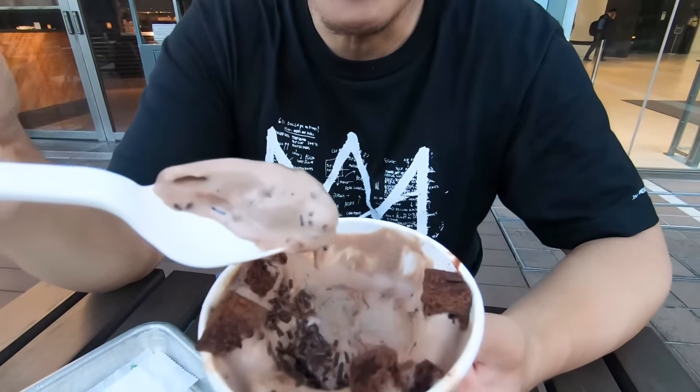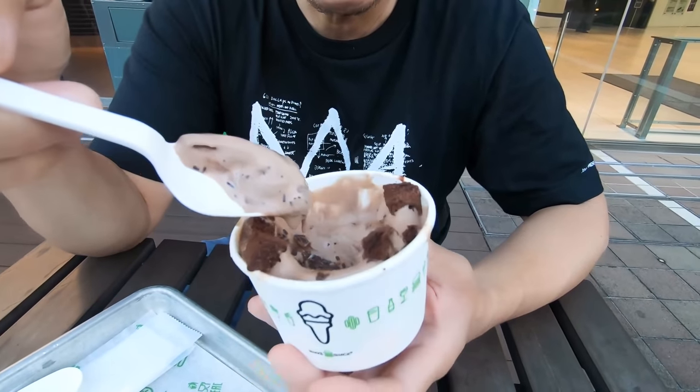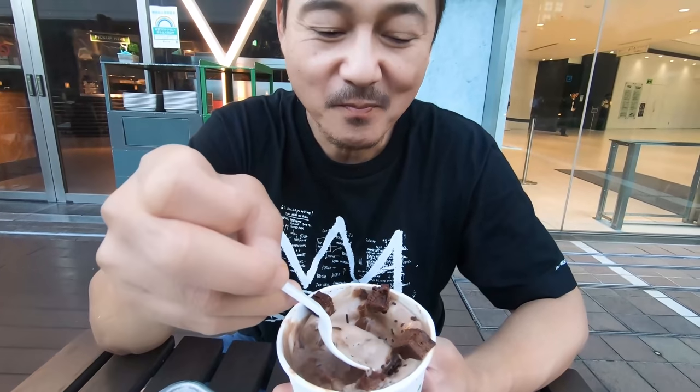Oh yeah, hits the spot. It's so creamy and it's so chocolatey. I love the chunky bits of brownies in here, the chocolate sprinkles.